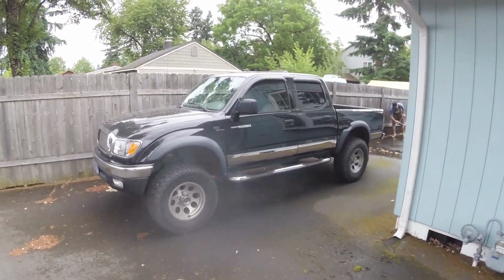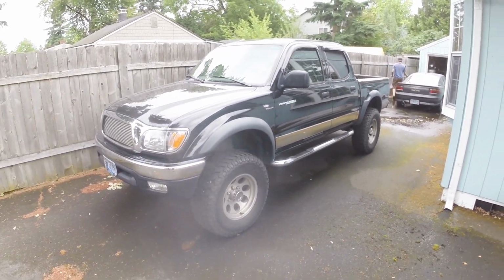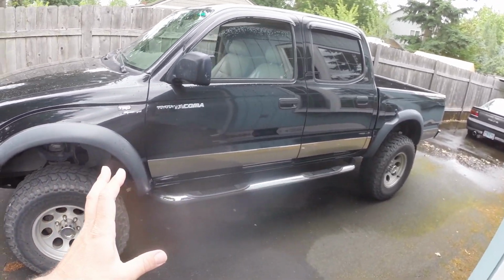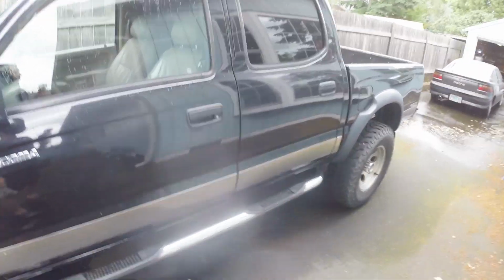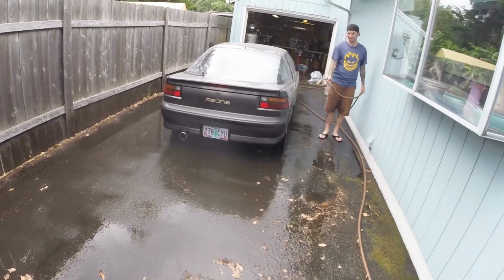Man, he's got some pretty sweet toys. Number one, he's got this Toyota Tacoma TRD edition, supercharged. This baby is awesome. His whole motivation about owning this truck all had to do with Marty McFly and Back to the Future. This car is sweet. And this is Chris's actual big time project car.